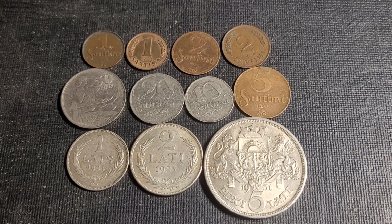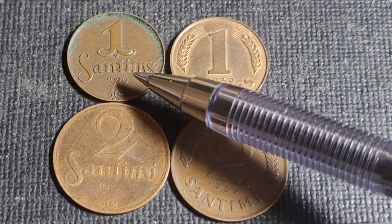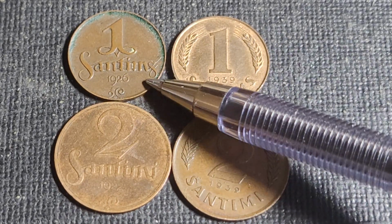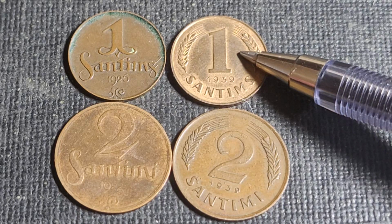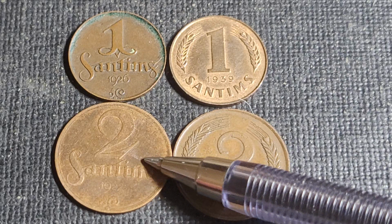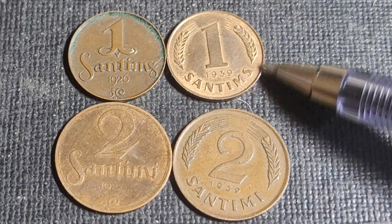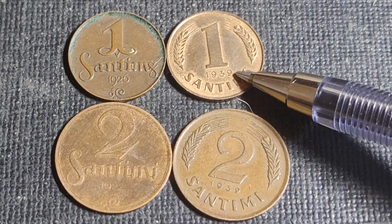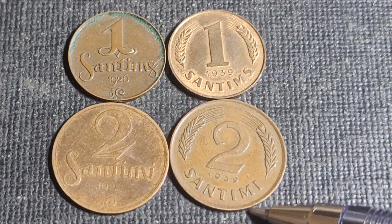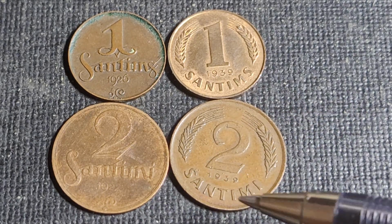Okay, let's have a look at the smaller denominations. For the 1 centimu, we have two different designs. The first one was issued 1922 to 1935, and then 1937 to 1939 they issued a second version. And with the 2, this was 1922 to 32, and then 1937 to 39. Okay, so these two are actually from 1939. Most of these were not issued for circulation, but they're still pretty common. And the records say that the majority of them were melted down.